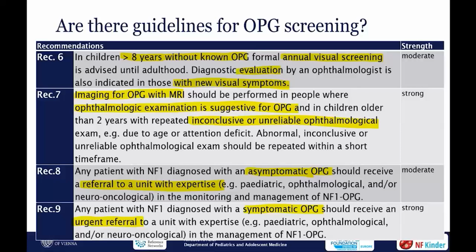So when to do MRIs for OPG? Well, it should be done if the eye examination is suggestive of an optic pathway glioma. Or, and this is very important, if the eye examinations are inconclusive or unreliable, e.g. due to age or attention deficit. So whether to do MRI screening has to be decided by the treating physician and the parents.